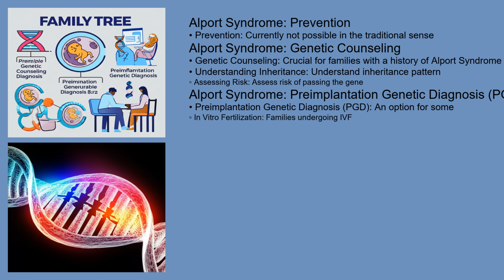As Alport syndrome is a genetic disorder, prevention is not currently possible in the traditional sense. Genetic counseling is crucial for families with a history of Alport syndrome who are considering having children. This allows them to understand the inheritance pattern and the risk of passing the gene on to their offspring. Preimplantation genetic diagnosis, or PGD, is also an option for some families undergoing in vitro fertilization.